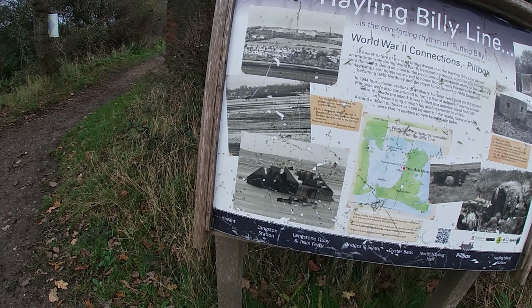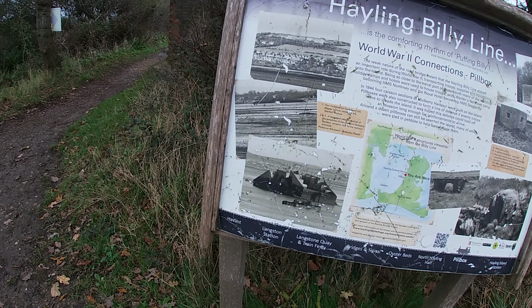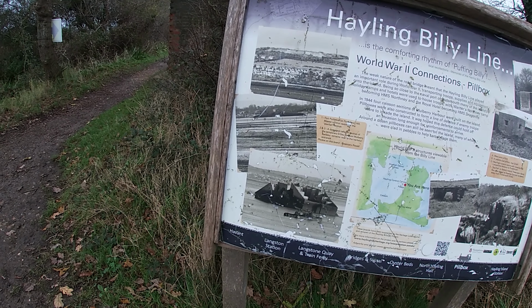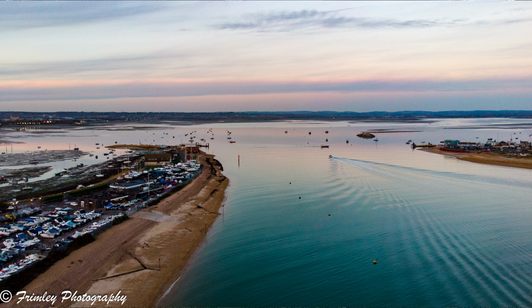So that Mulberry Harbour down there can still be seen off the end of Hayling Island near the Warner Resort, between there and Eastney and Portsmouth. I'll try and get a close-up photo of that with a drone at some point. I've got some distant shots but nothing close.